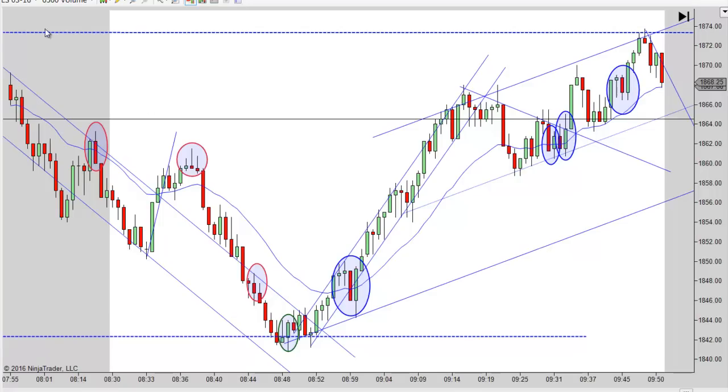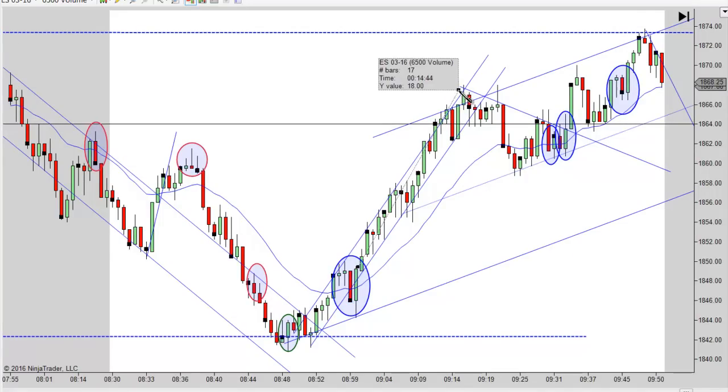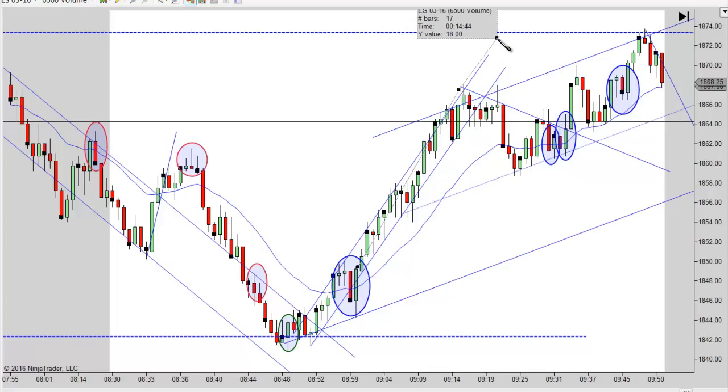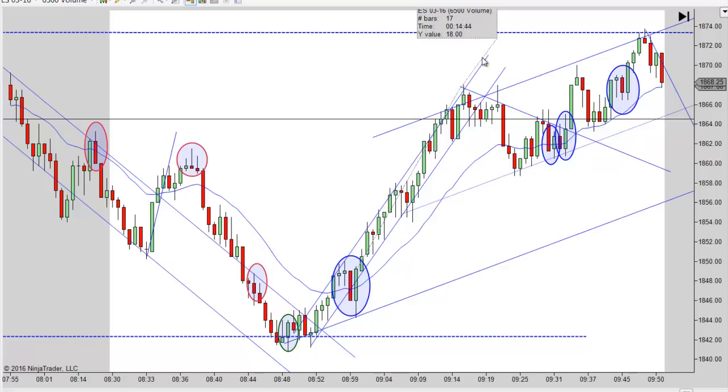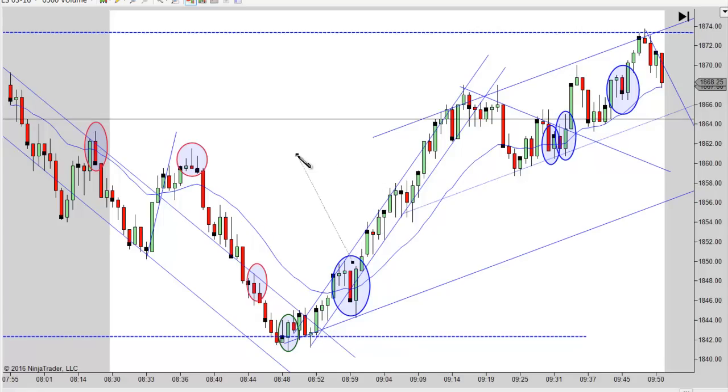And again, you got a chance on one trade to eke out. Really, you're expecting it to go all the way up to here. That's 18 points. But let's just say you only got a piece of it. Let's say you entered right here and you exit at the next high, which would be right there. That's 11 points.